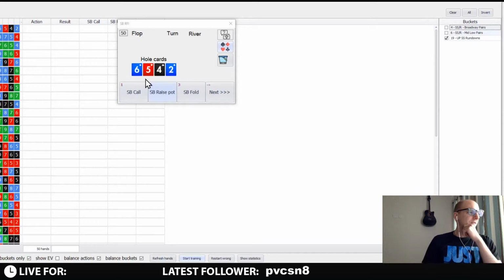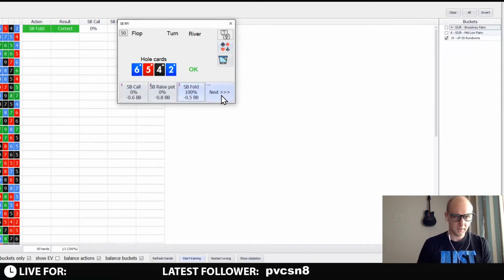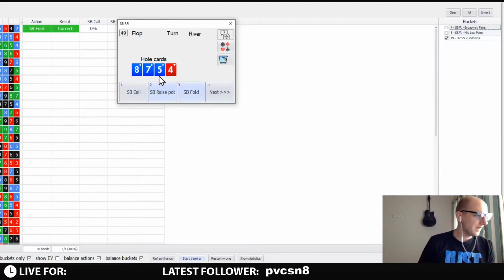So 6-5-4 deuce single suited. What do you think, guys? Is this a raise or fold? So I think it will be a fold. I think it has to be at least 7 high, and that is correct. And then we have 8-7-5-4. So I just practiced like 20 hands before you guys joined.